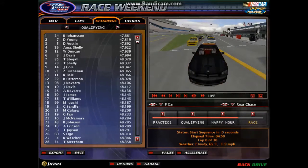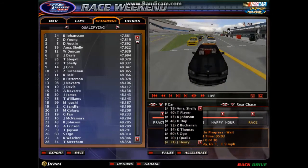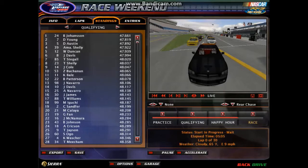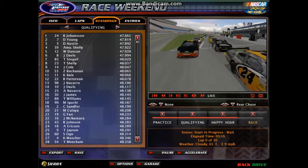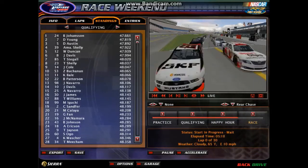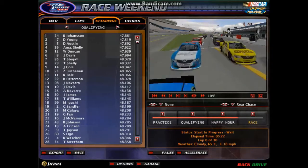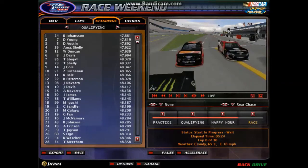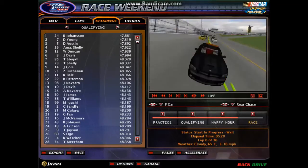And here's your command. Drivers, start your engines! Command has been given, field ready to roll up. If you didn't watch yesterday, Bob Johansson is trying to go 2 for 2 this weekend. He starts on the pole and he won the truck race yesterday. Looks like the field rolled off just fine.